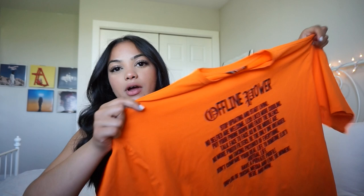So the next item I got is this one here. It is again another oversized top. Are you surprised? No, me neither. But it's just this neon orange one. I literally love this color. I love any neon bright colors. I think they make me look tan and I just like to stick out like a highlighter. But this one, I really like the wording on it and the graphic design of it. And this one's super soft.